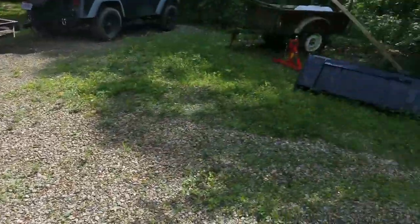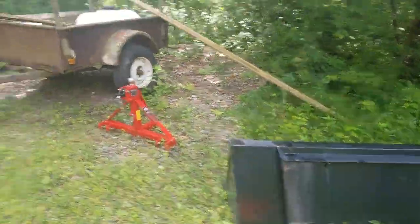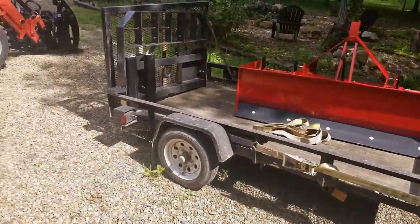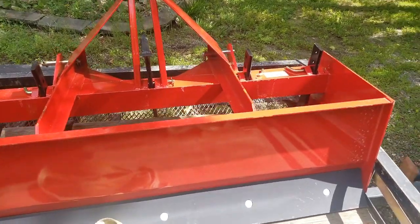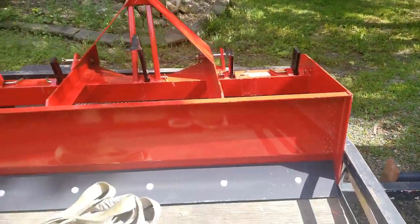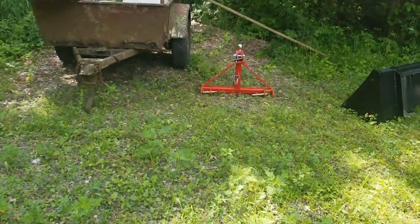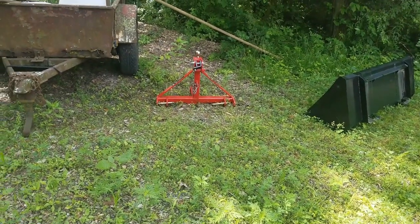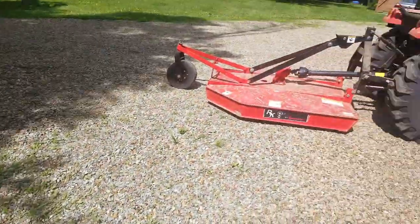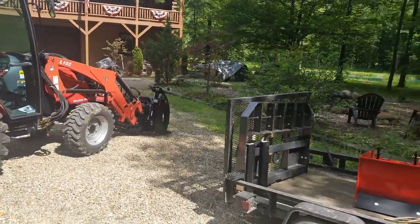Well, I talked about the grapple. This is the bucket. I'm getting ready to take the grapple off, and I'm going to put these forks on. I got pallet forks. I'm going to put the pallet forks on, and then I'm going to unload the box blade. So those are the attachments I bought with the tractor, and then I picked up one of these trailer movers as well to help me move trailers around. So I just thought that was a nice accessory for the tractor. But that's it. I mean, that's the tractor.